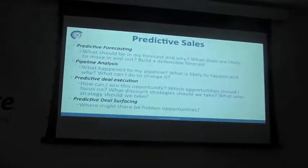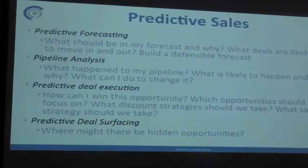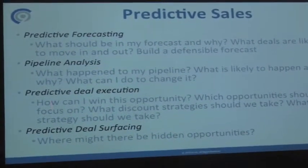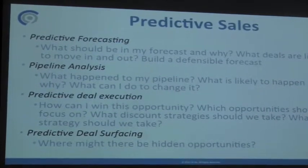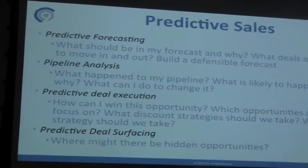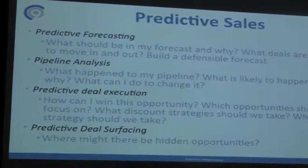So, good. That was my introduction to C9. Predictive sales is what I was going to spend the rest of the time talking about. I like to have problem statements, so these are my problem statements. What do we want to do with predictive sales? What are our goals? I've divided them into 4 categories here.